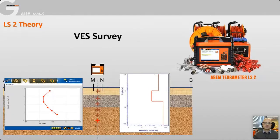So we have this combined effect of everything between the electrodes. What we need to do is run a process called inversion, and inversion allows us to come up with a model of the subsurface that represents the true resistivity of the different layers. It would look something like this. You can see we've got an apparent resistivity of probably 110 ohm meters, then dropping down to maybe 70 or 60, and then rising up again to somewhere around 300 or 400. So that's basically how it's going to work.